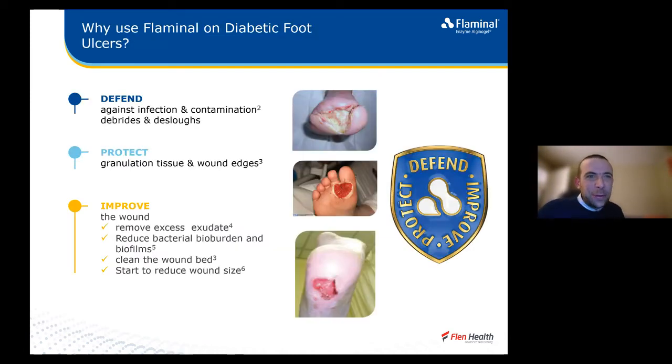So why use Flaminal on diabetic foot ulcers and other various wounds as well? There are 3 main areas that we look at: defend, protect and improve. Looking at defend first, Flaminal defends against infection and contamination. Flaminal is a broad spectrum antimicrobial, effective at killing a whole host of different bacteria, including MRSA, Pseudomonas, VRE, E. coli. But unlike other antimicrobials, Flaminal can be used almost in a prophylactic manner. If wounds are at high risk of becoming contaminated, leading on to infection, you can use Flaminal as a safe and effective dressing to keep the wound nice and clean and free from infection.